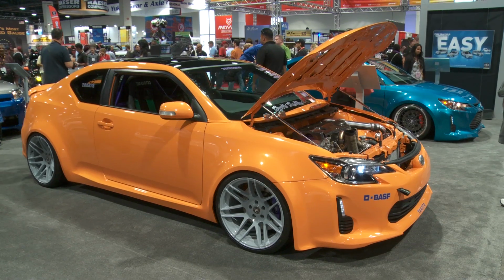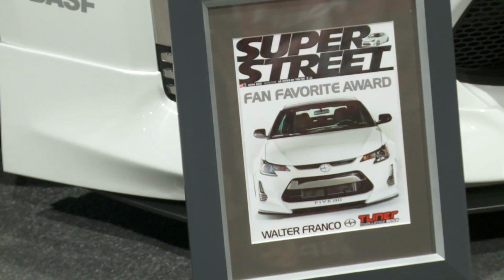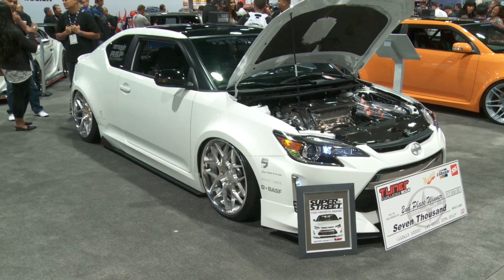The middle car is Josh Kroll from Pennsylvania. Yeah. And he did a right-hand drive conversion, turbocharged, cool. A lot of custom work. And then we have Walter Franco from Seattle, who actually won the Fan Favorite Award.